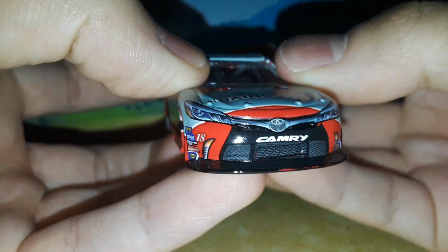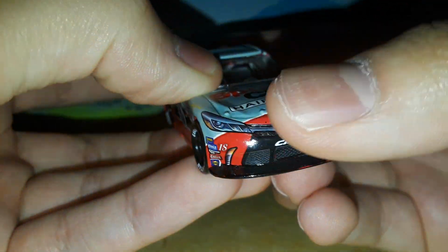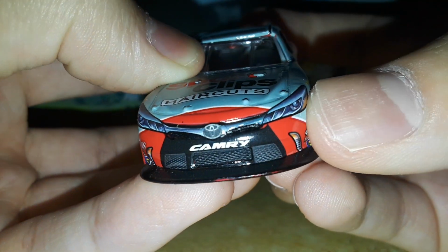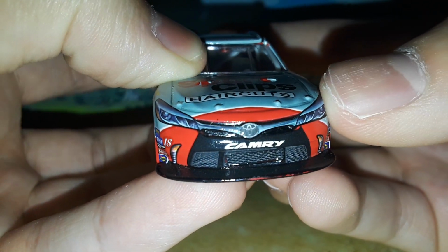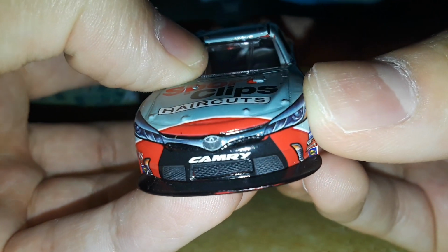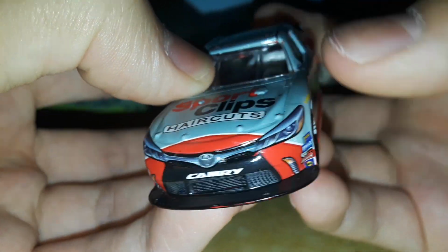So on the front, you have a black splitter, of course, a black spoiler. You got a red circular pattern wrapping around the Toyota Camry front end. It's different than the Pontiac, of course. It's very similar, actually. Toyotas have always been similar to Pontiac, in my opinion. It just looks similar to me. With the white outline, very thin, with the red nose on this car.